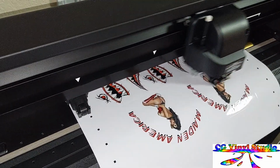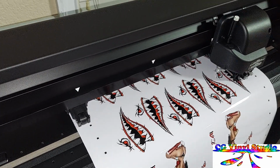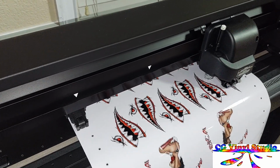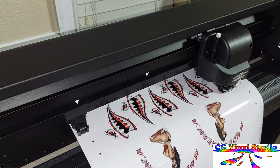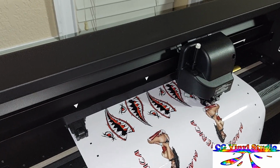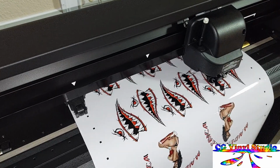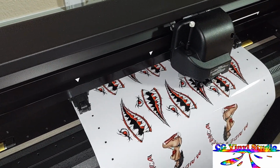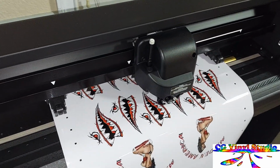We got our weed boxes in. Now it's cutting our sharks. We're right now at about 2 minutes and 50 seconds, and it just keeps doing its thing. Again, we do have weed boxes around them as well. Certain graphics you'll find you'll want to use a weed box, makes things faster, and then other times it's not as critical on larger graphics.